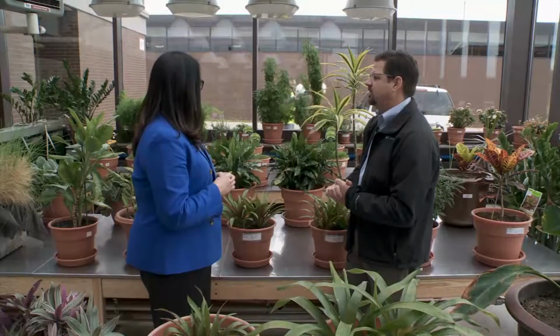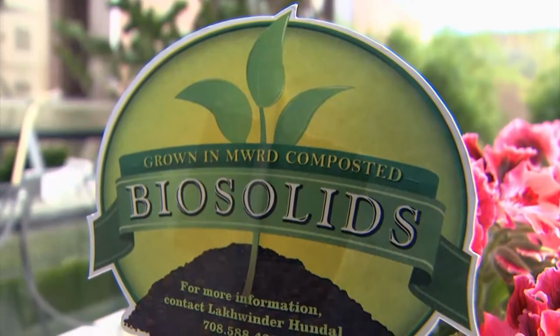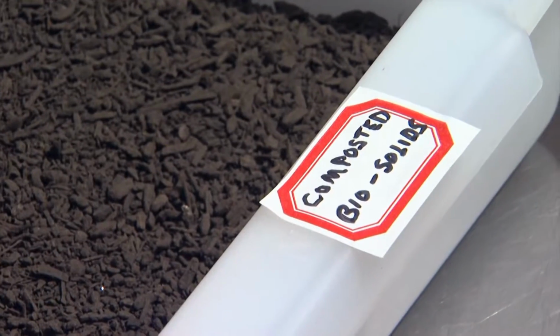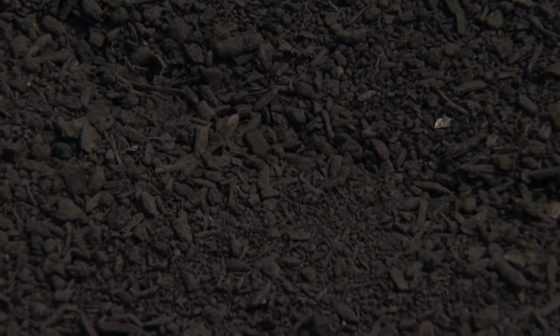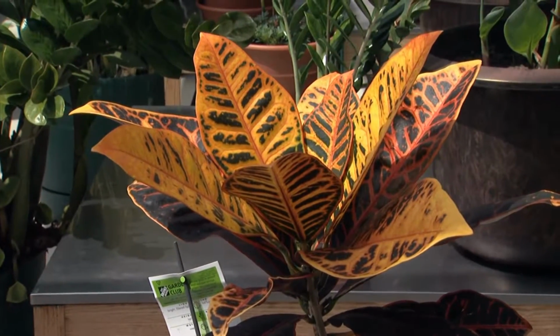We noticed we have a couple different things going on here. Is this an example of some of the stuff that's being done? Absolutely. The solids that I was talking about, we refer to as biosolids. We have the greenhouse here in order to see the effects of our end product, see what we can grow, how it's growing, the effect on the plant, and what we can do to improve that.